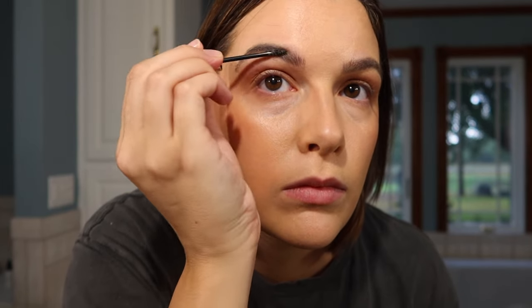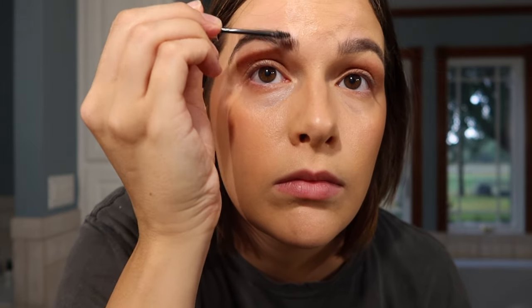All right, and then this is another favorite part. This is called Gimme Brow. This is expensive, but so worth it. This is what's going to put together my look. Ready? All right, brows, no brows. So much better.